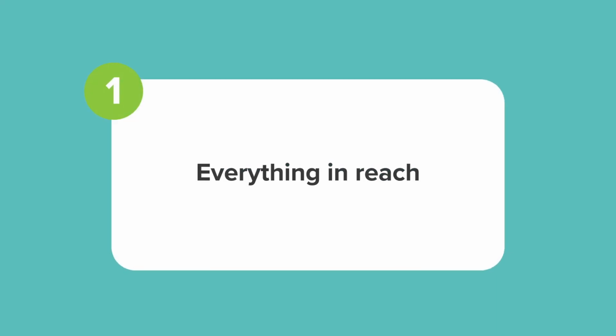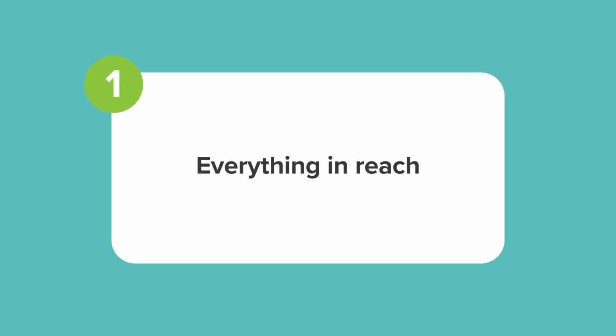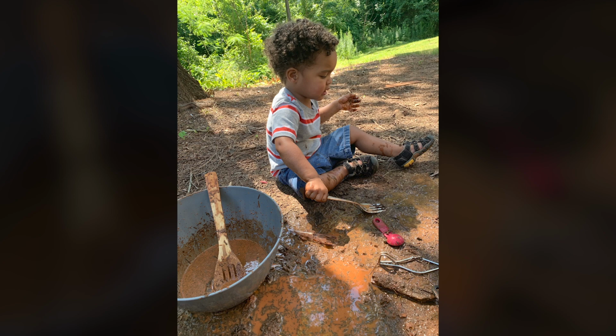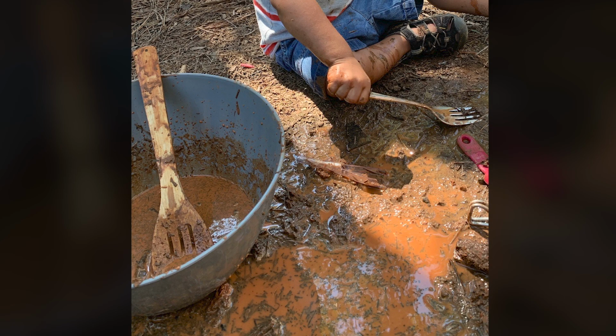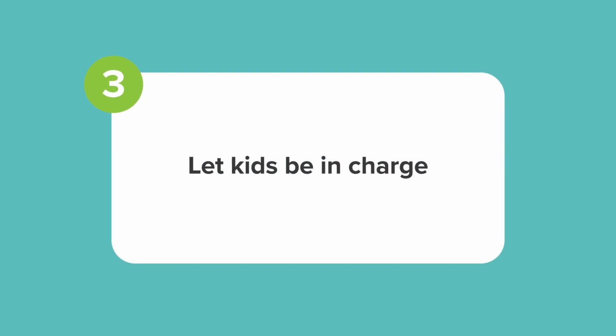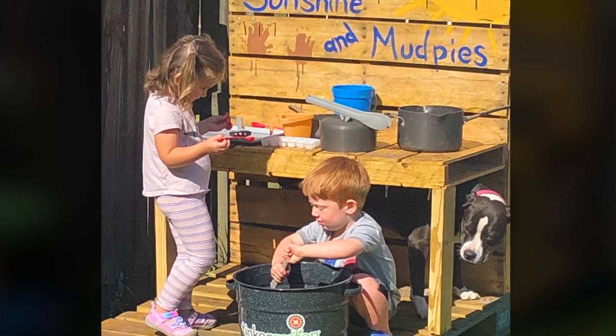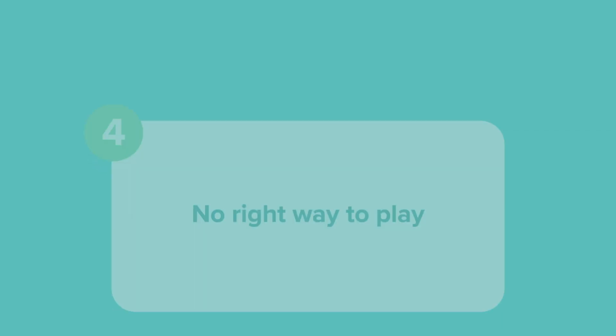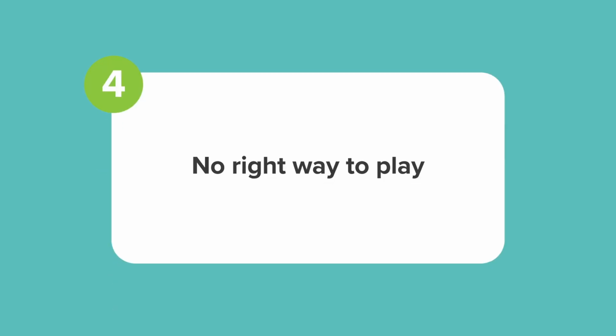So there are really only 4 things you need to worry about. First, make sure all the objects are easy for kids to reach on their own. Second, make sure they're all objects that it's totally fine with you if they get used like a kid's gonna use them. So yes, they're going to get dirty. Number 3, make sure the space feels like it's a kid's space. So let it become a busy mess all day and you can tidy it up at the end of the day. And the last one is there's no right way to play.